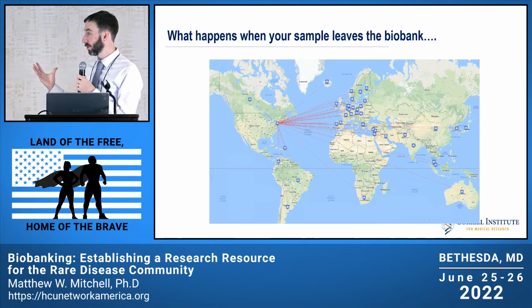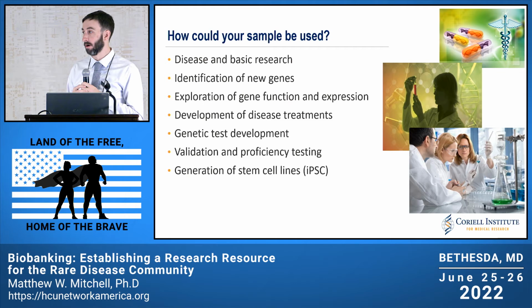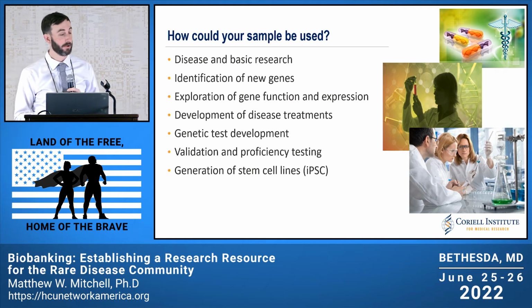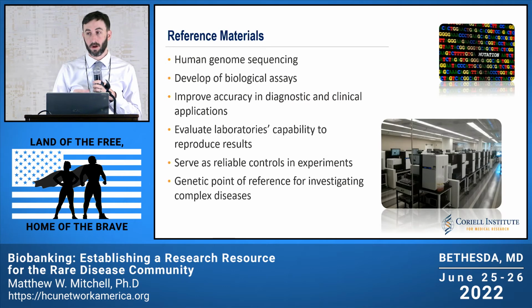So when your sample leaves the biobank, what happens to it? It can be used in a variety of different ways, from basic research into human biology, the identification of new genes, the development of disease treatments, and validation and proficiency testing. So there is really no limit to the types of research that can be done using your samples.